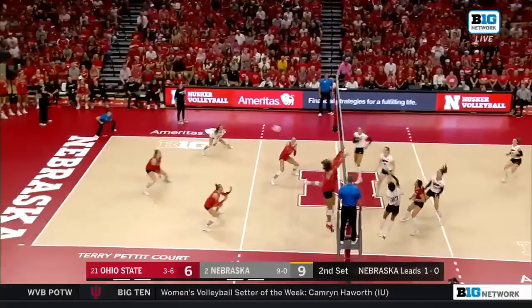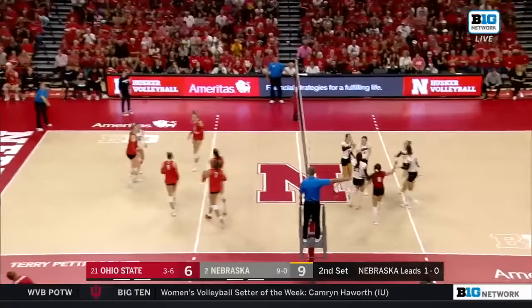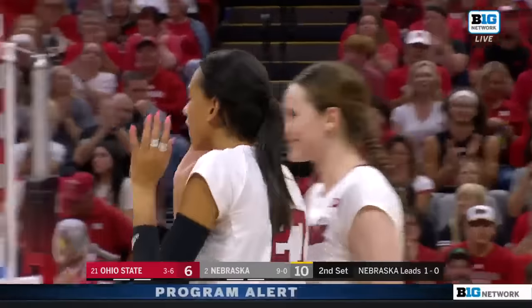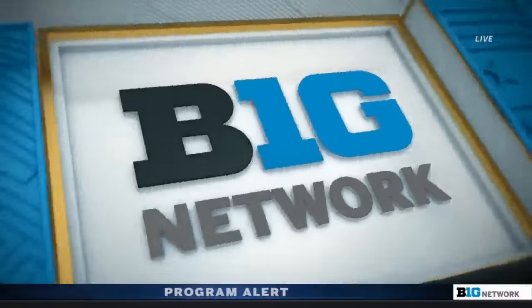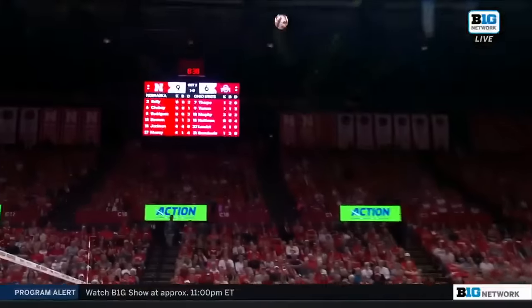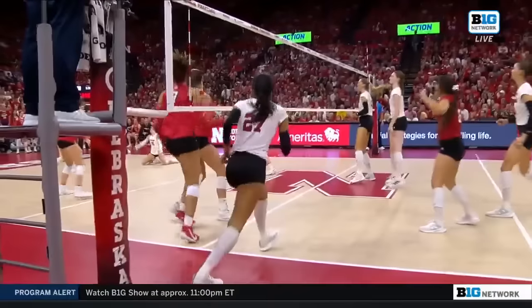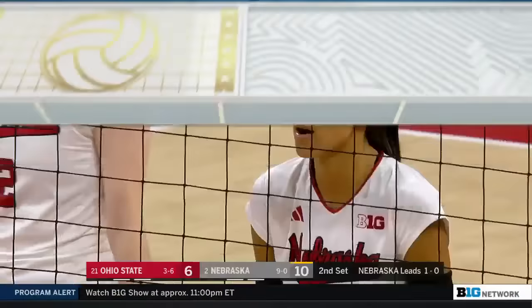Pass by Chobler over the shoulder. In system, out to Murray for the kill. Harper Murray with such an impressive shot back to the corner. Going right over the block. Watch how high she gets. She doesn't hit this ball necessarily as hard as we've seen, but she knows that corner shot is open. She took a little bit off to place it there.